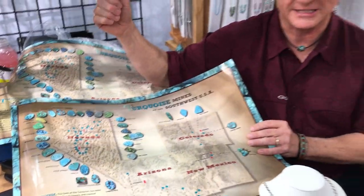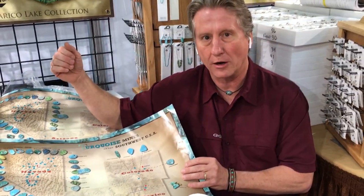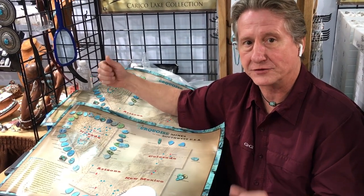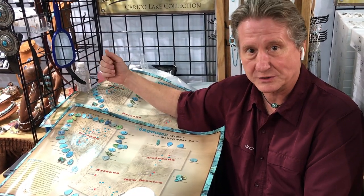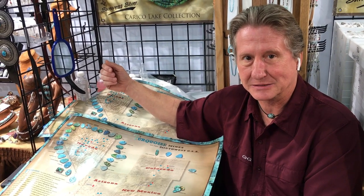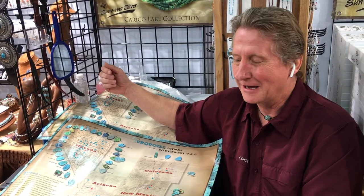We have quite a bit of it at Sunwest Silver. We have a tight relationship with all the other different miners. We all kind of work together with each other. Sunwest is the biggest dealer in overall variety of turquoise. It's not just the turquoise we mine. Royston's a good example. We probably have sometimes as much as the miners, it seems like.